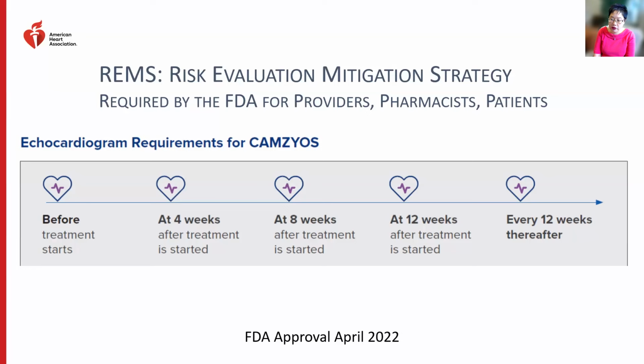And this is to assess LVEF to make sure that it's not dropping lower than anticipated, and also to look at the effect on gradient and on symptoms. During this initial 12-week period, dose can only be reduced. So if obstruction is completely resolved, there's a suggestion of trying to reduce dose. If LVEF falls, then dose reduction is required.